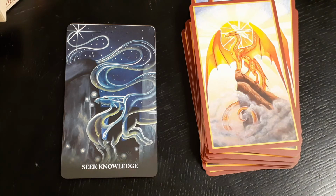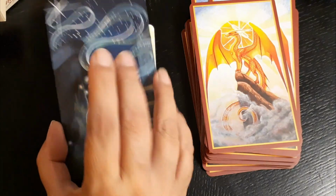Sit quiet your mind and listen with your heart and soul. This dragon will help you to reach across the void of space and time to hear the soul message that awaits you there. Beautiful.